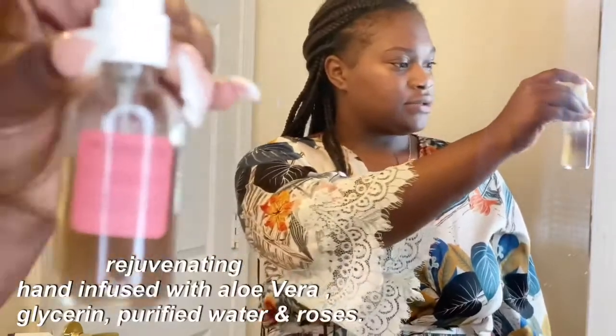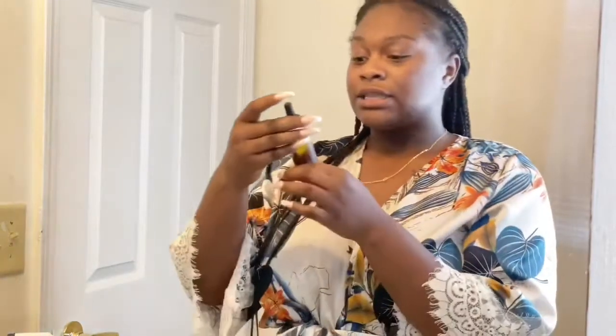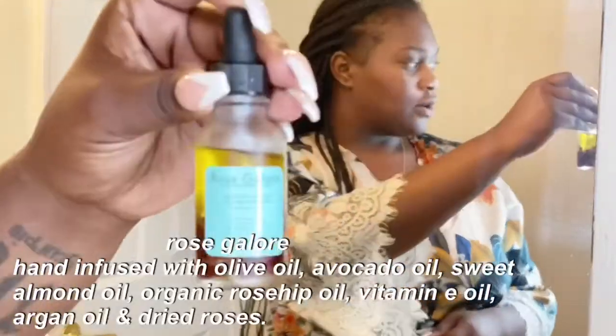Okay, I'm gonna let my face dry. I'm gonna go in with the rejuvenating step. I usually just spray it directly on my face. So we're gonna let this dry. And last but not least, we're gonna go in with the most famous Rose Galore.